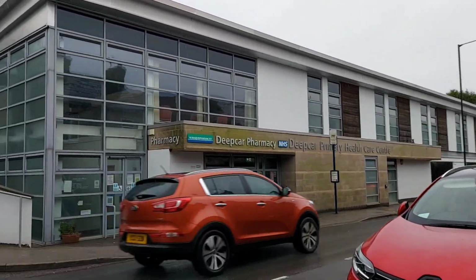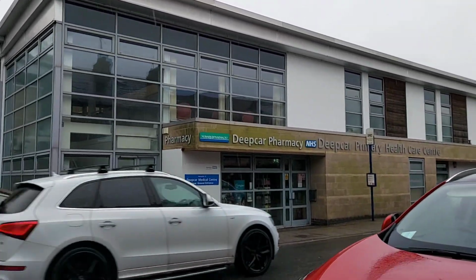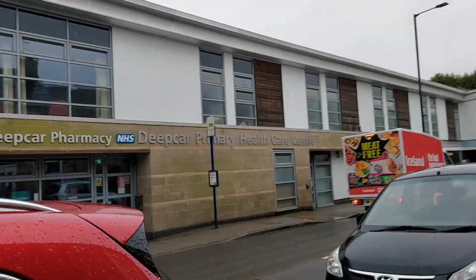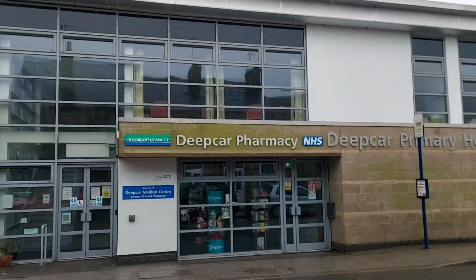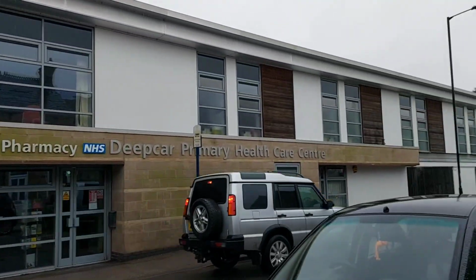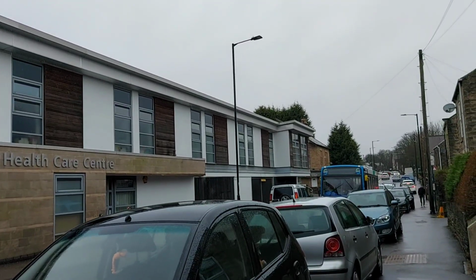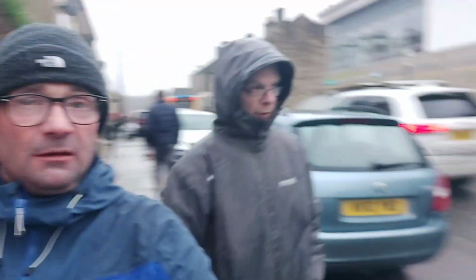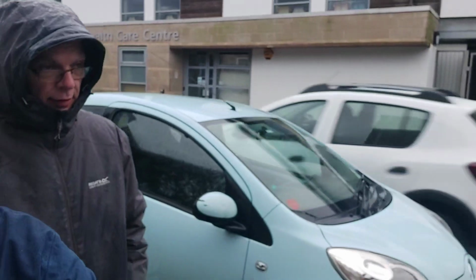But alas, we have this now. Deepcar Pharmacy, Primary Health Centre. A far cry from what you've just seen, in that wee building. Way better facilities and everything than that wee house. It did have a dentist in it as well, it used to have once. It didn't last very long. Just down in that bottom door there, that's where the dentist used to be.